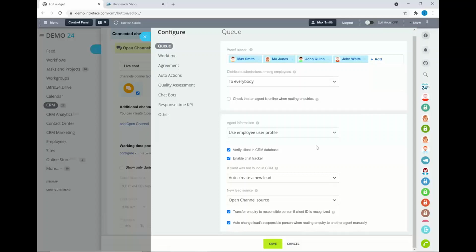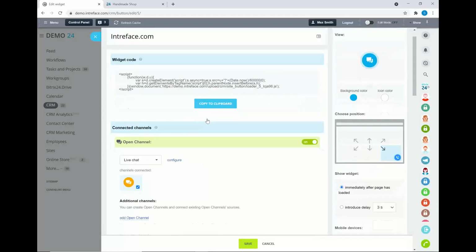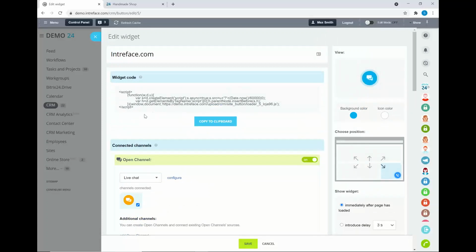If it's a new live chat as well, we can ask for details such as the name and email address, and we can automatically create a new lead if the details are not inside the CRM system. So there are lots of automations we can set up in here as well. Once you've configured that, you can then embed it onto your web page. Or, if it's on a website you've not built in Bitrix, you can take the widget code and embed that onto your site, and it will then display the live chat for you.